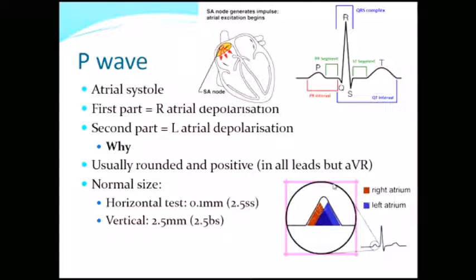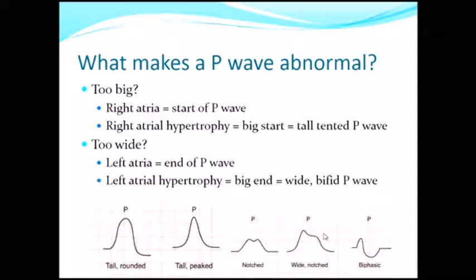Okay? So conditions that affect, for example, the height of the P wave, but not the width, are going to be conditions that affect the right atrium. Okay? Whereas conditions that prolong this P wave will be conditions that affect the left atrium. So if you look down here, you have a tall and rounded P wave or a tall and peaked. Okay? To be honest, they're not going to ask you the difference between rounded and peaked. You can see that this is a tall P wave, whereas this is a very wide P wave. You could describe this as biphasic or notched. And remember our diagram with the two triangles. With this diagram here, we've literally just moved the triangles further apart, resulting in this biphasic or notched appearance. Does that make sense? Okay.